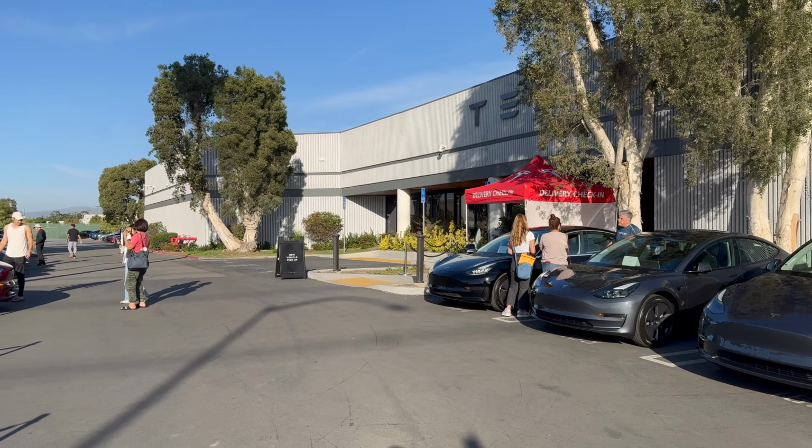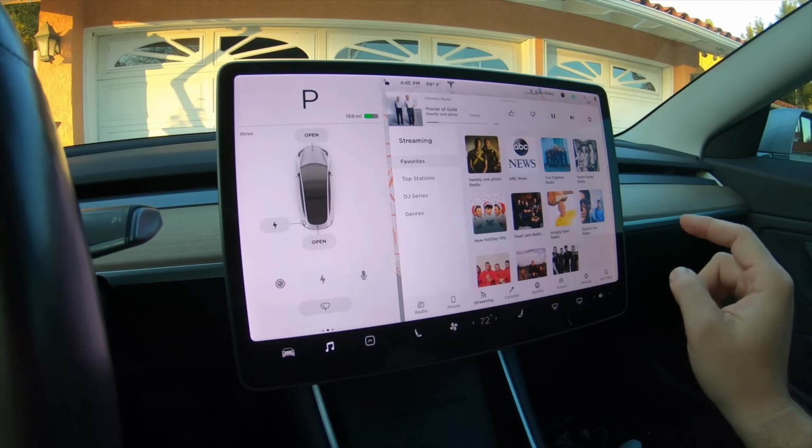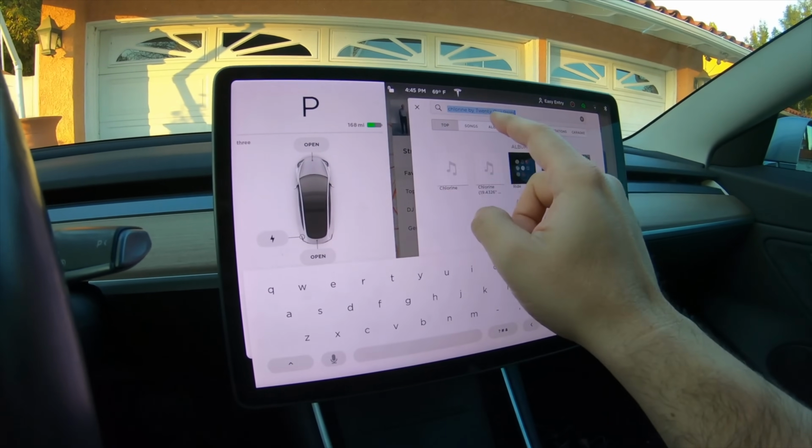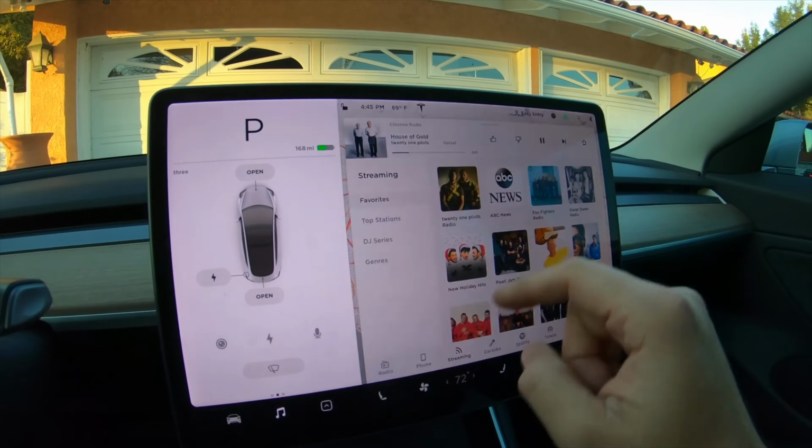Also, a bit of bad news to share with every Tesla owner. Well, I guess maybe some good news, but mostly bad news. Tesla is making an interesting change to their premium connectivity package where you're going to get one of your features removed. So, for years now, there's been, I don't know if it's TuneIn or Stitcher, whatever, Tesla calls it streaming. It's like a place where you can go to listen to music and podcasts and news and stuff like that.